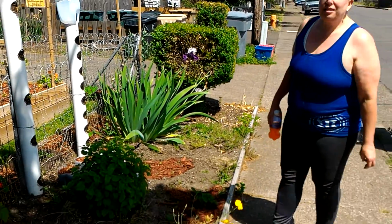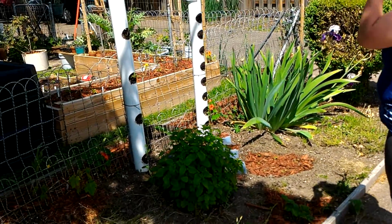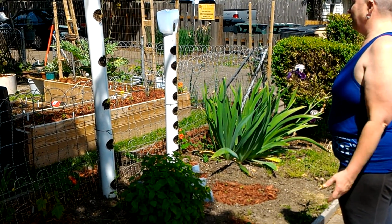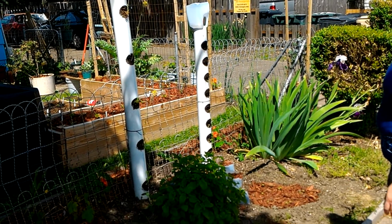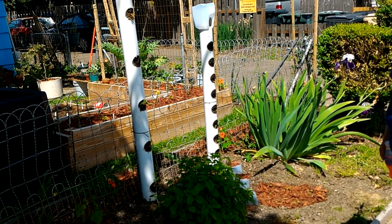How are your towers doing? They are done. No, didn't work out? No, they didn't work out. I think it was the cloudy weather. The mustard never really grew, the parsley never really grew, and I really just want to take them out and reuse the potting soil for something else.